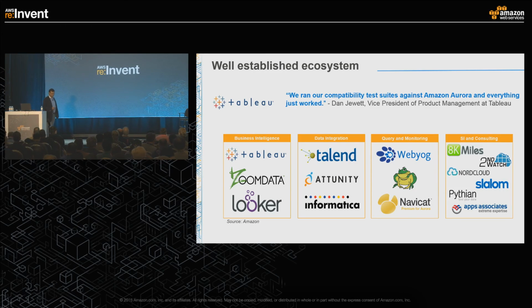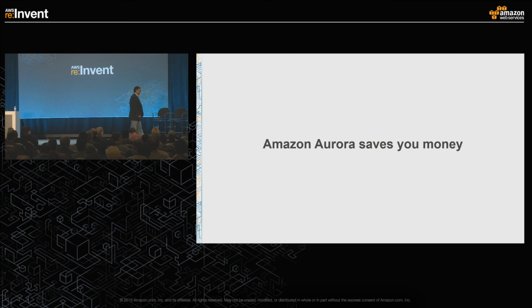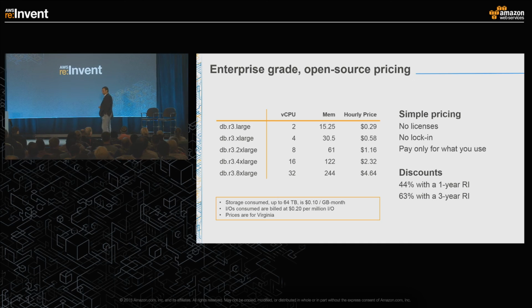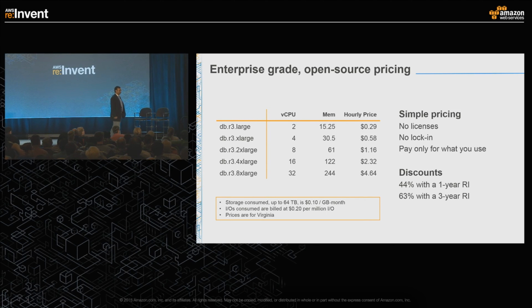So this is all good technical stuff, but does Aurora save you money, right? And I'll tell you, and this is part of the presentation in the next session we have, if you are coming from an enterprise or commercial database, you will save an obscene amount of money coming to Aurora because there is no licensing fee. But what is surprising is that even if you are using, for example, MySQL, you can still save money. And I wanted to take you through that in a little bit of detail.